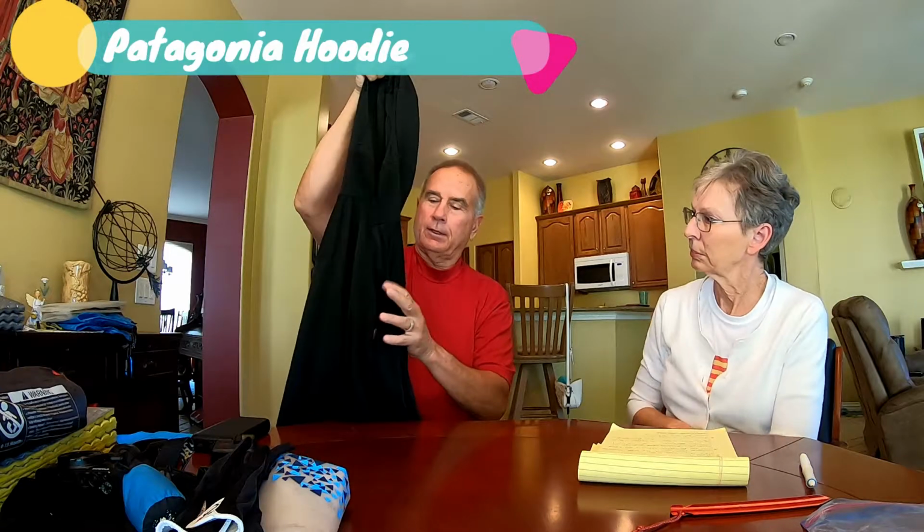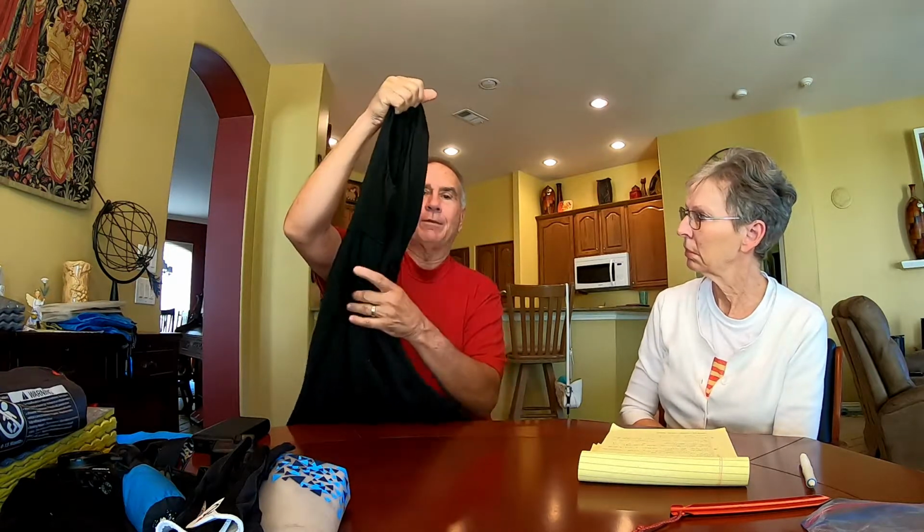And this was the only addition that I made this year to my sleeping gear, and that was I brought a lightweight Patagonia hoodie, quarter zip, and this allowed me to take off my sweaty, stinky shirts at night and sleep in this, and I was very, very comfortable every night we were on the trail in that.